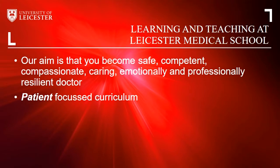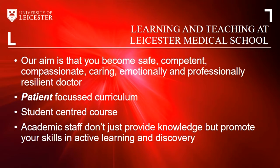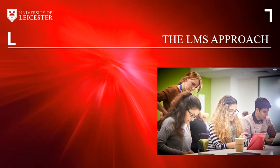The curriculum that we've produced is a very patient-focused curriculum and gets you to think about things from a patient's perspective throughout. It's also a student-centred course, and by that I mean that our academic staff don't just provide you with the knowledge, but we actively promote your development of skills so that you can actively learn and discover information for yourselves as well. And that will help you in your future career because learning never stops with medicine.